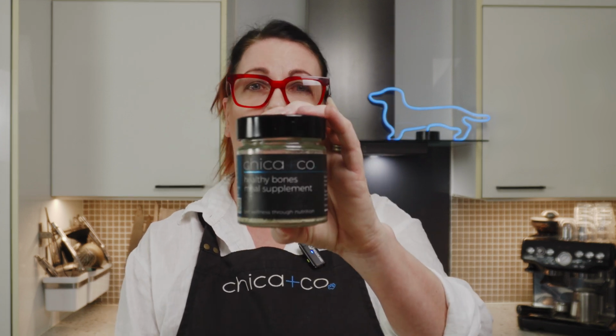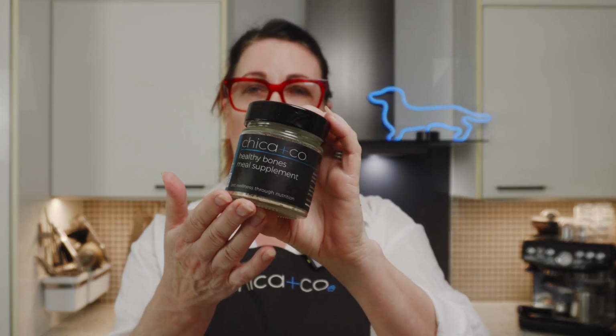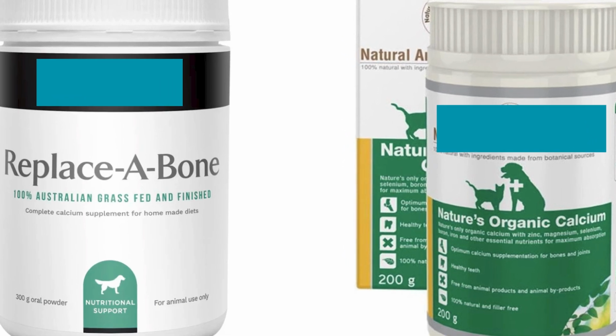There are some really good bone supplements out there on the market. I'm not adding one today into the mix, as I know my cat loves her bones. But here is one that I recommend, and it's linked below. Use this instead and follow the feeding instructions.